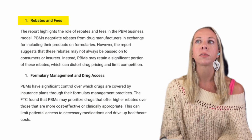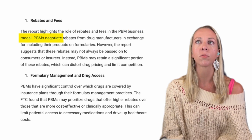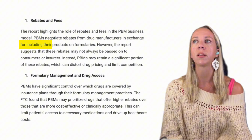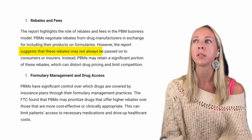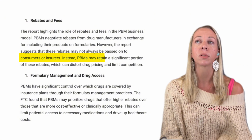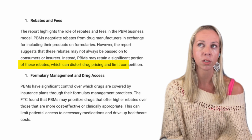Rebates and fees. The report highlights the role of rebates and fees in the PBM business model. PBMs negotiate rebates from drug manufacturers in exchange for including their products on formularies. However, the report suggests that these rebates may not always be passed on to consumers or insurers. Instead, PBMs may retain a significant portion of these rebates, which can distort drug pricing and limit competition.